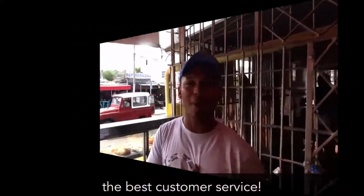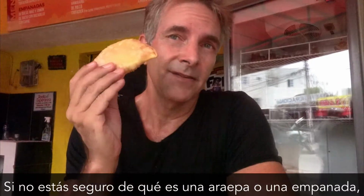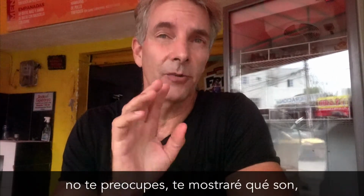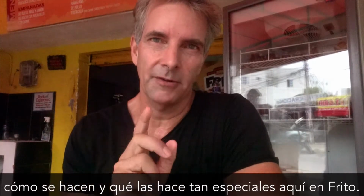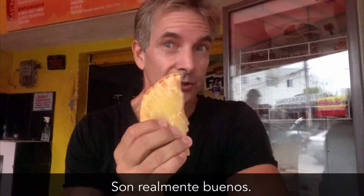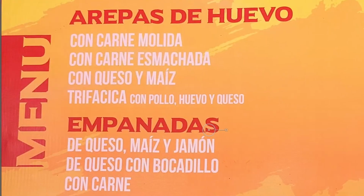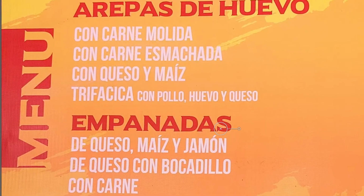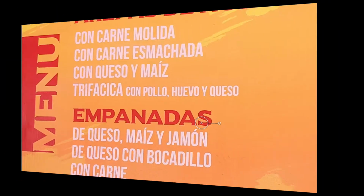If you're not sure what an arepa or an empanada is, don't worry. I'm going to show you what they are, how they're made, and what makes them so special here at Frito. They are really good. The classic fillings are ground beef, minced beef, cheese and corn, chicken, egg and cheese, the trifecta, cheese, corn and ham, or just cheese or just beef.